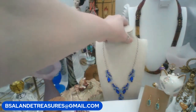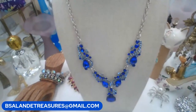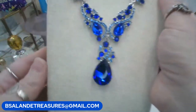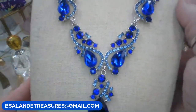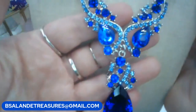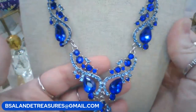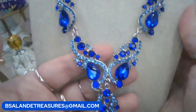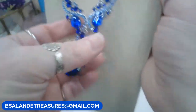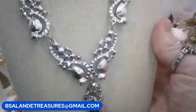Next up, I have this gorgeous glass and rhinestone necklace. Blue glass and rhinestones. So you have your lighter rhinestones, light blue, and your darker blue. Really pretty. Statement necklace. Silver tone. I'll show you the opposite side as well.